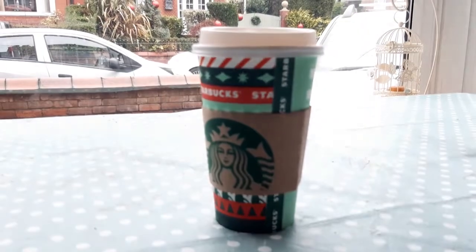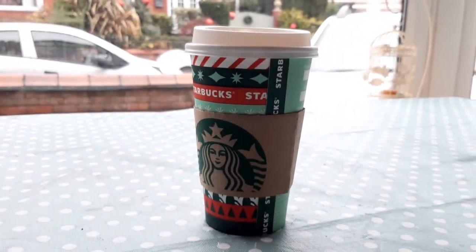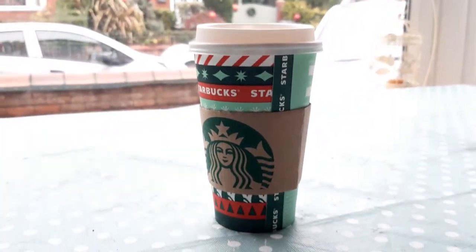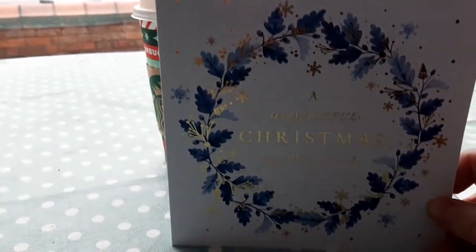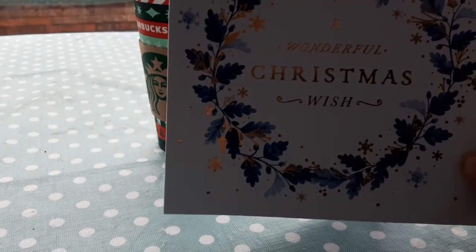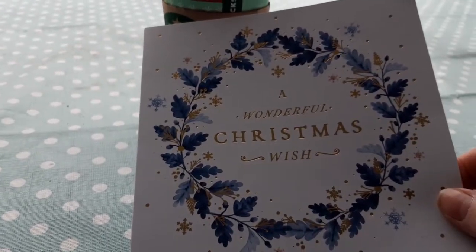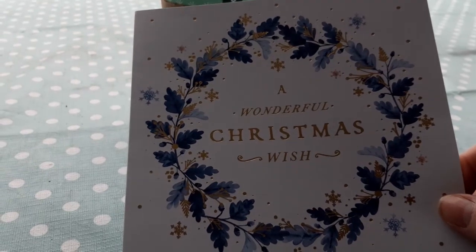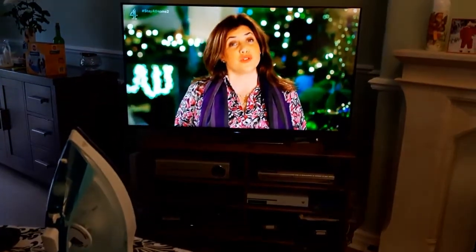Morning in Vents, decided to call in at Starbucks and treat myself, so I've got a toffee nut latte, and I've come home and we've received our first Christmas card in the post. There we go. From some Masonic friends of ours. So this is how I'm spending my afternoon.